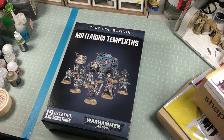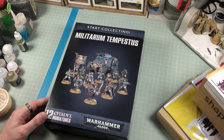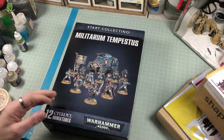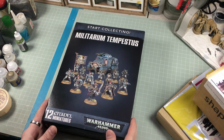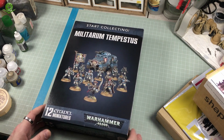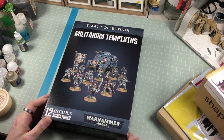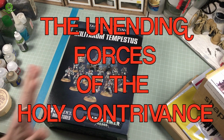Right, when I'm not filming a build for you guys, or filming a build for eModels, or filming some painting for Modiphius, because they're going to be sending me more things for Fallout. They're very nice guys. I'm going to do this in the background. Maybe the afternoon here and there, maybe over the summer when I've got some time I can sit out in the garden. So it'll be off camera. But anyway, yes, I'm making the unending forces of the Holy Contrivance.